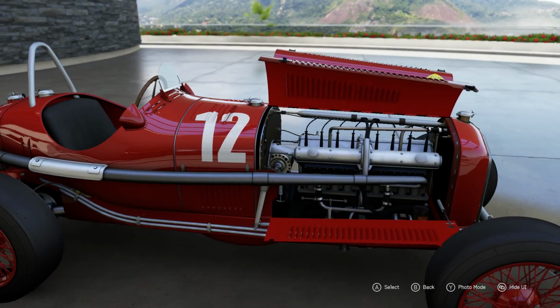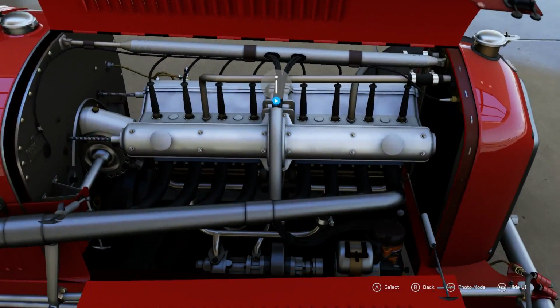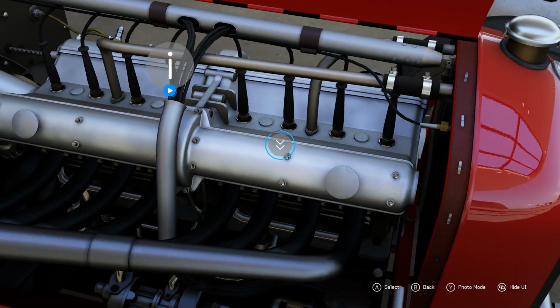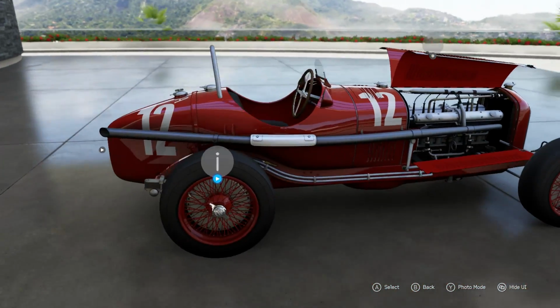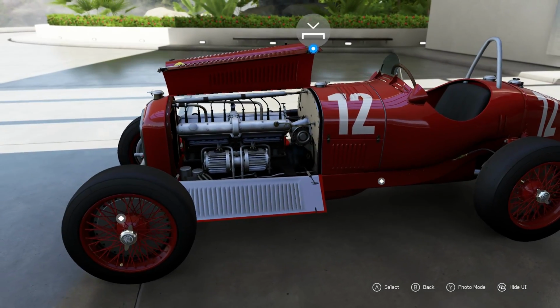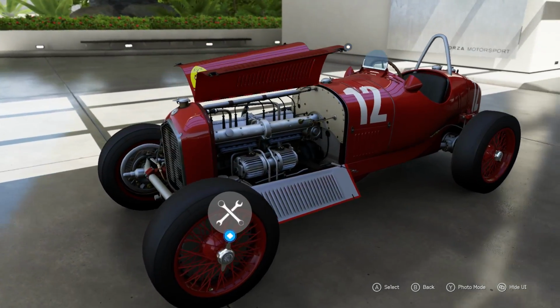Other than that, we did actually try to wheelie build it, which went quite badly. You'll see a video about that coming out soon. But we did actually drift it really well. The car was really good at that. So, Alfa Romeo P3, yeah, thumbs up for me. You also got a cool engine thing. I like that as well.